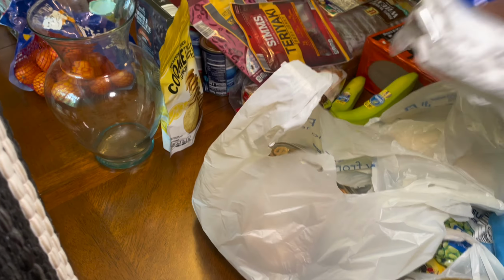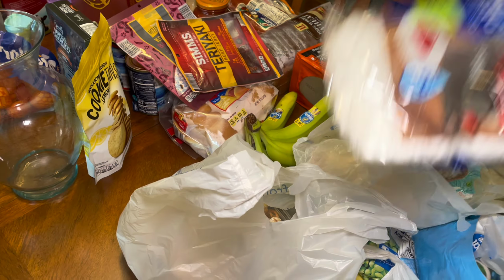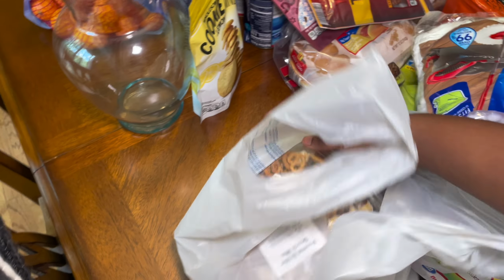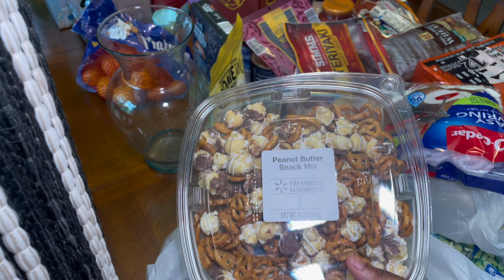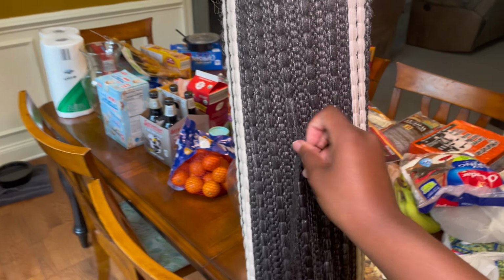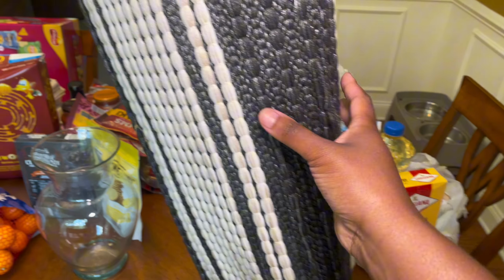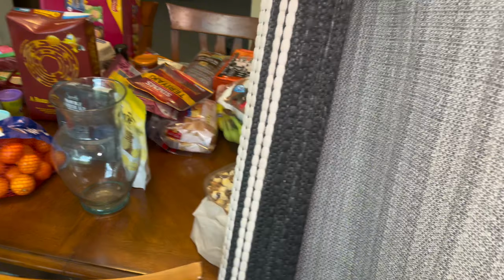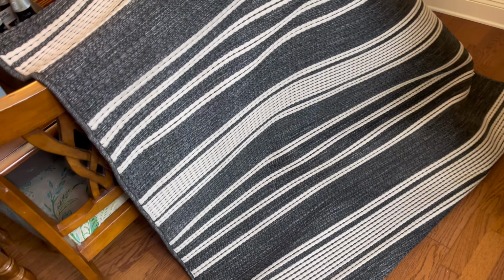Now, I also got a mop head because it's time for my mop needs a changing. And I got these for the boys for after school, peanut butter snack mix. And y'all, so I got this outdoor rug. It has like a little snag in it right here, but I could just cut that off. But I got this rug for $19. It was originally $99, but yeah, it was on clearance. You know, it's not bad for $19.